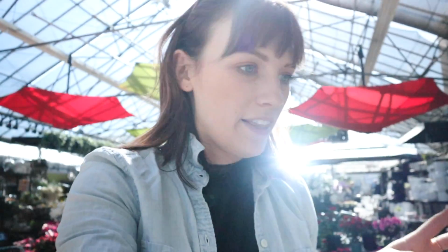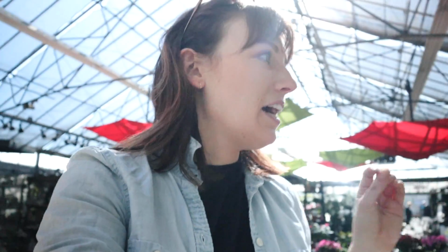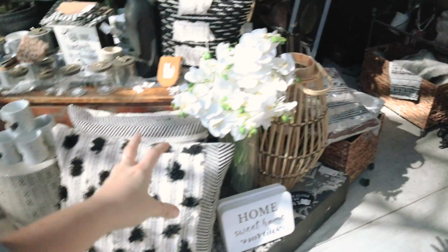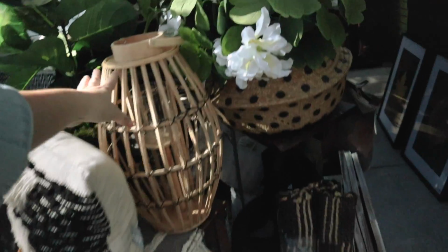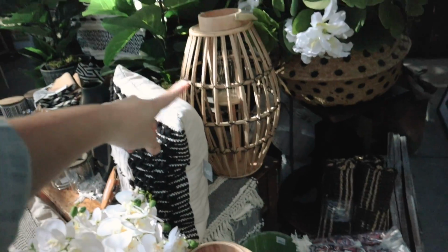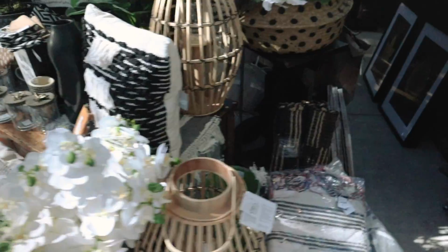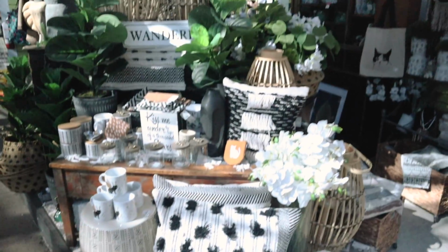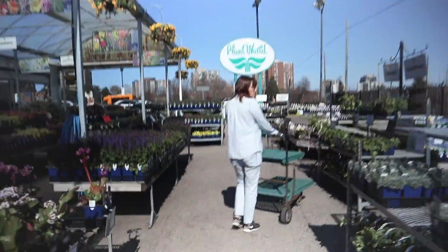Guys, I'm at the plant store and they actually have so much decor at this plant store, and I need to show you this display. They have the alpaca display, there's beachy stuff over there, but look at this. This is my exact aesthetic. We have whites and blacks. These look like the exact lanterns I got, except these ones are candles and the ones I have are electric. This is the vibe, and it's so nice to see it together because it was in my head so far and now I can see it.